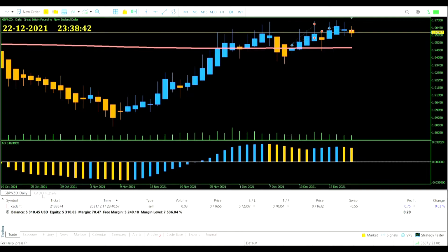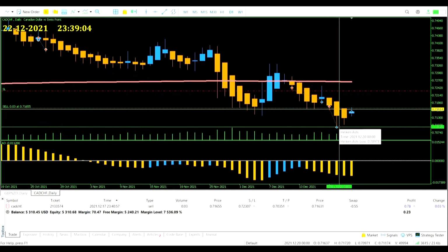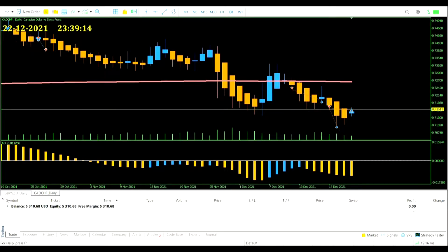And there they go. The CAD Swiss franc. Just about in profit on this one, 20 cents. But the Heikin-Ashi has turned blue. I like the look of this trade, but it's moved quite a bit back against us. And now, in fact, it looks like maybe we were just lucky getting right at the edge of it when we took profit. Either way, there it goes.